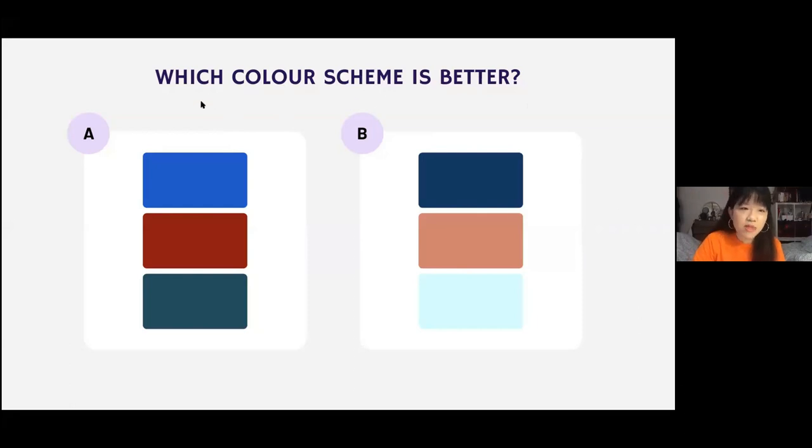Okay, so most people think it's B. 69% of people say it's B, and 31% of people chose A. Does anyone want to share why you chose B or A? You can share it in the chat, or you can just unmute yourself and say one line.